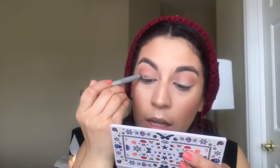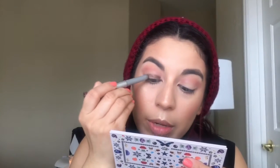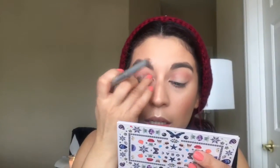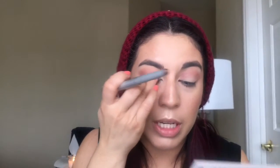Anyway, the next thing we're doing is getting one of my favorite long wearing eyeshadow sticks, the one from theBalm Batter Up, and I'm going to place that all over my mobile lid, and with clean fingers I'm going to smudge that out a little bit. This is going to serve as a base. It's going to go perfect with the star of the show, which is going to be Kitty Cat.